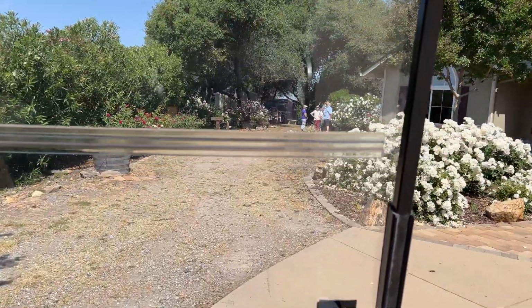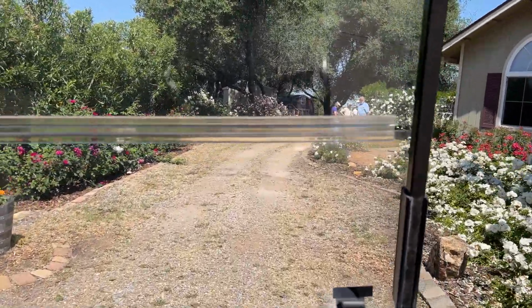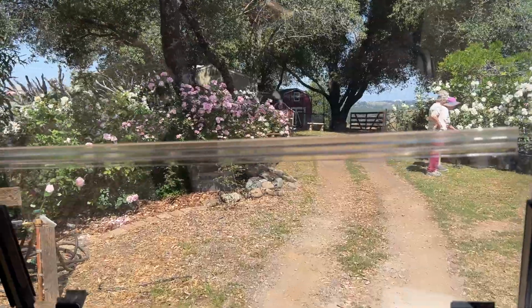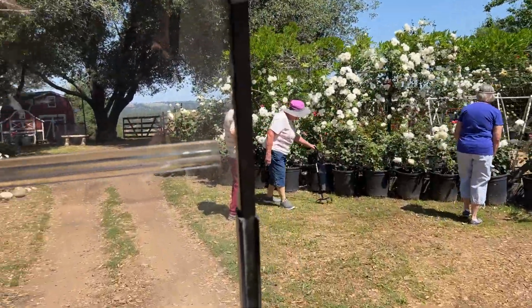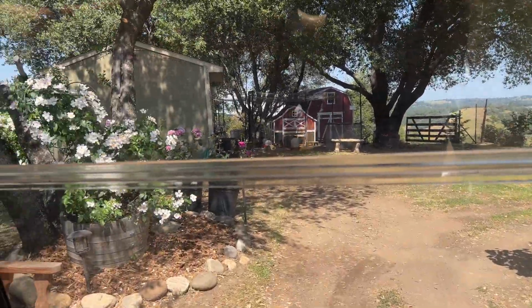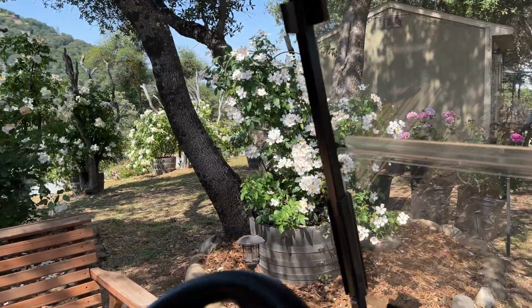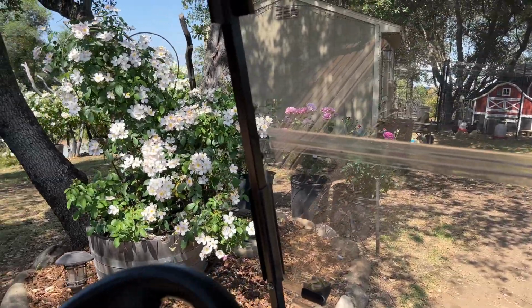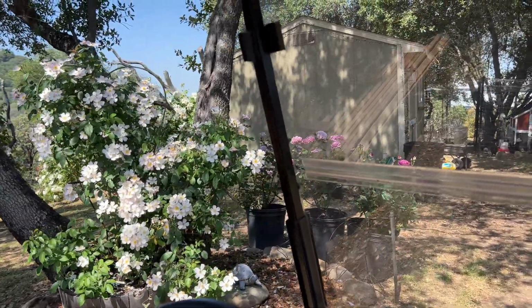Now, along the left on this portion is her David Austin rose collection. The David Austins don't do as well in super hot areas as they do in cooler areas. At least that has been her observation, though they are beautiful. This is Sally Holmes climbing rose in her barrel there.